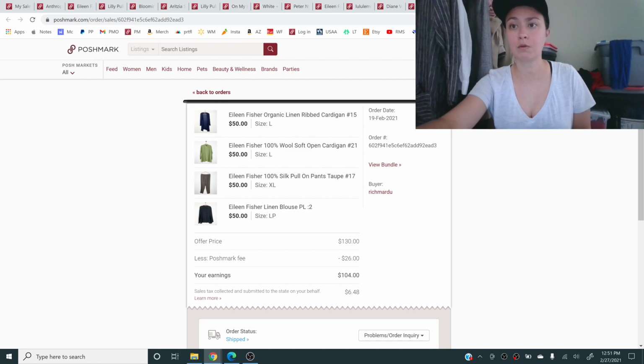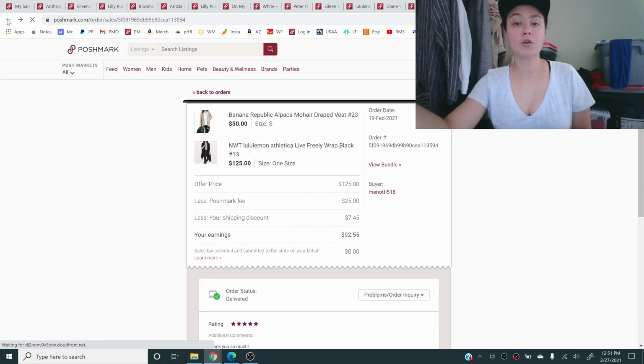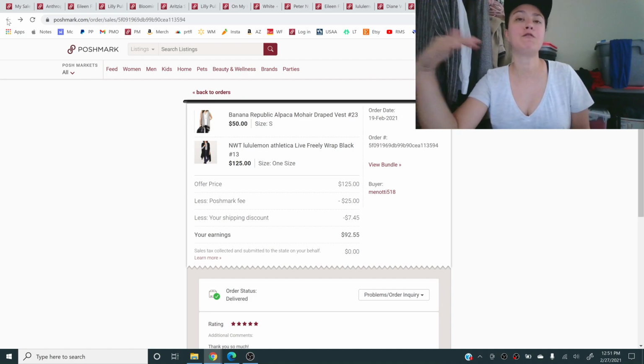And so how did the order work out? So the whole offer was for $125, and free shipping. That's okay with me, because that Banana Republic, it's not like I just want to give things for free, but if you think about it, it's kind of like I included that for free. That's where she gets the deal, and I did a really good deal on the Lululemon piece.